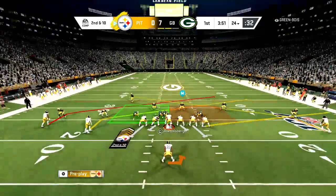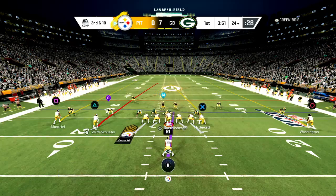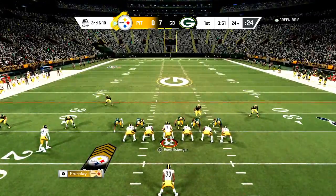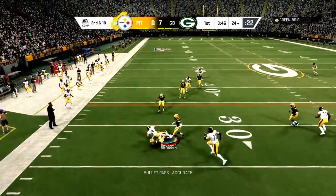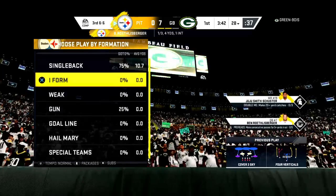Let's get some penetration here. We're getting some penetration. Snickers. Switch it. 44. Hey. Here's Roethlisberger. On the left side, it's McDonald. 4 yards on the completion, and it sets up a 3rd down.